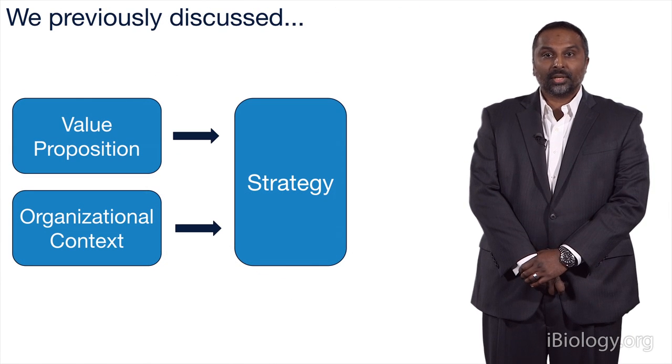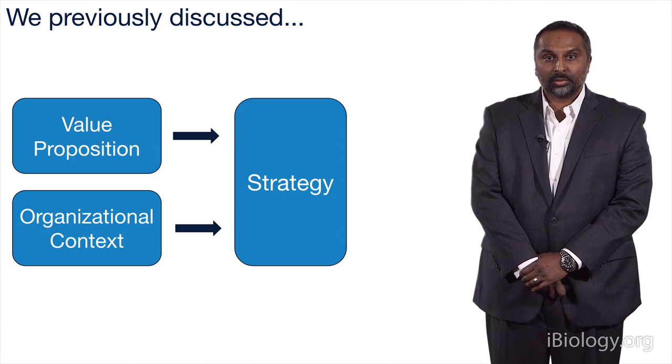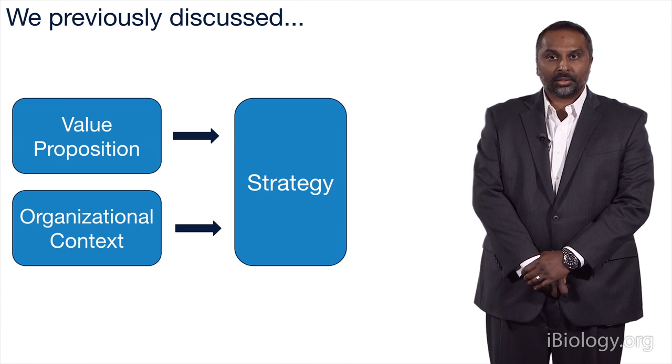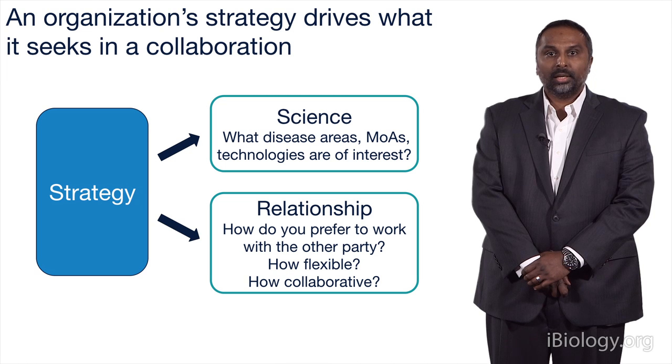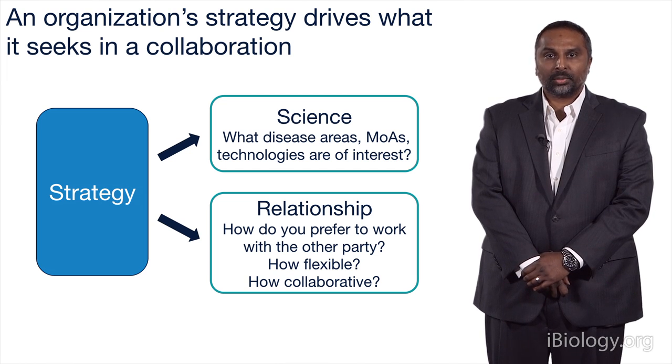It is important to understand that the strategy of an organization guides the actions it takes to achieve its goals. As discussed in a previous lecture, an organization's strategy should be informed by its value proposition and organizational context. In turn, this strategy should inform the type of collaboration that an organization pursues.